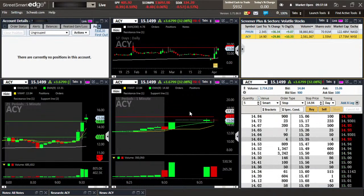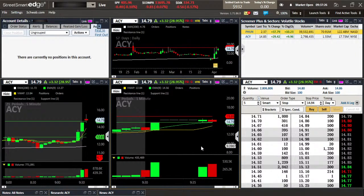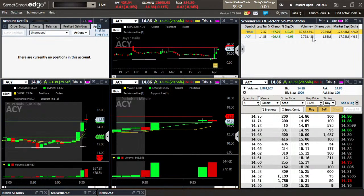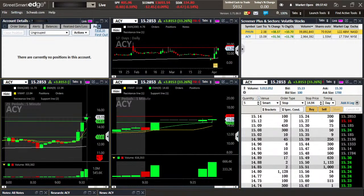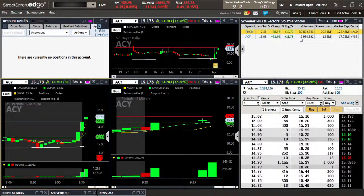ACY up there on the scanner again. Very small volume. I don't really trust it. We'll wait for it to get some more volume before we go in on that one. Looks like it wants to push up. The high there is the 1547 on the 5-minute. 1547. I just don't trust it.